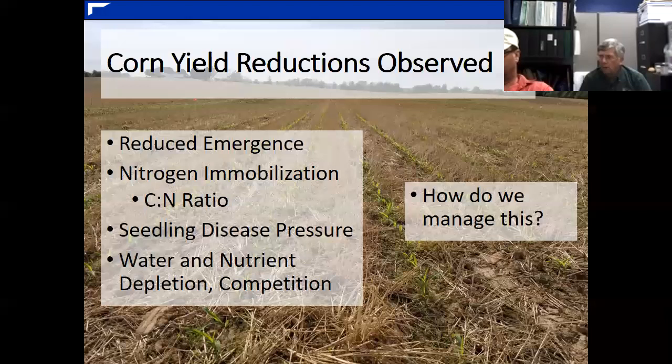So a lot of research has been done on these factors, but the main question is, how do we manage this? We need to look at how we can manage so that producers aren't losing yield, and two, that they can use this cover crop more than they already do.